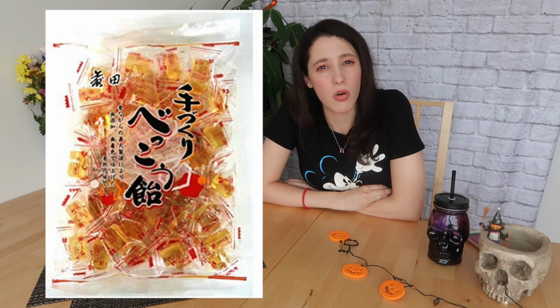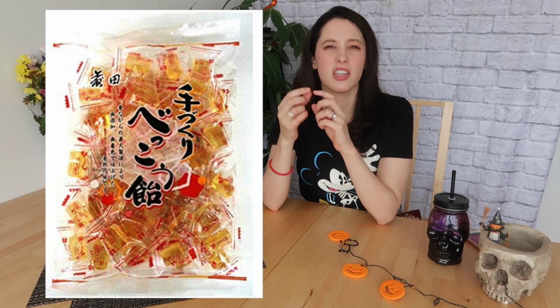Depending on the area the story is told, some people say that she likes something called a beko ame, which is basically a sugar candy that looks kind of like a jewel. So she likes shiny things apparently. So if you have a beko ame and you throw it, she'll go after it, get distracted, and then you can run away.